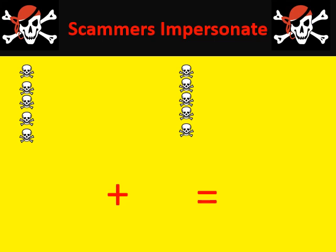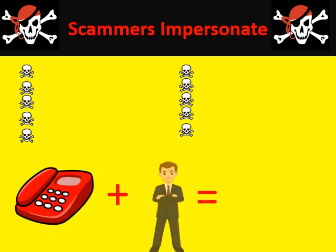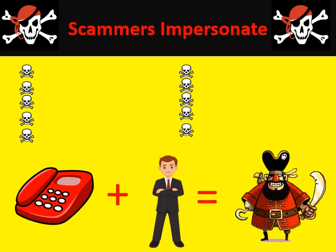Scammers love to impersonate different organizations and even people because they might have a better shot at getting your information. So you get a phone call and you think, gee, that's such a nice person on the line. But you know what? It's actually a scammer or a pirate trying to get your information. So you may think it's Medicare. Medicare's wanting to update your Medicare information to send you a free back brace or knee brace. Wrong. Or it's FEMA right after a hurricane wanting to update your information. Wrong again. Social Security, your Social Security number was involved in a crime. The IRS, you owe back taxes.